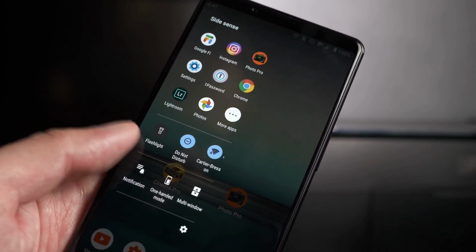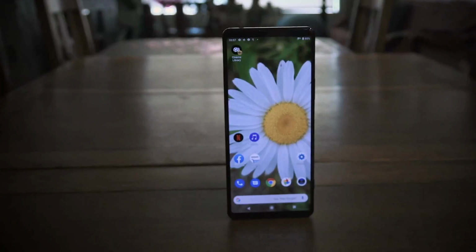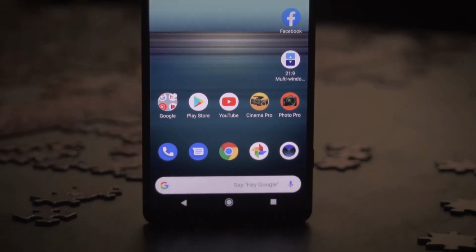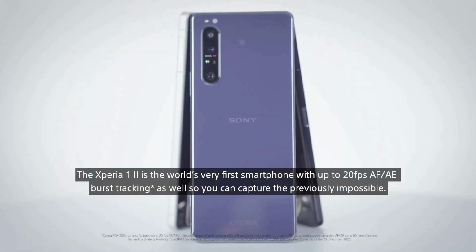Inside the Sony Xperia 1 Mark II, there is a Qualcomm Snapdragon 865 chipset, which is one of the very best processors on the market. It offers some strong performance and can cope with all the tasks that most other top-end phones can do. The phone comes with 8GB of RAM to keep it running. Storage-wise, you have got 256GB of space to play with here, and that's expandable with a microSD card.